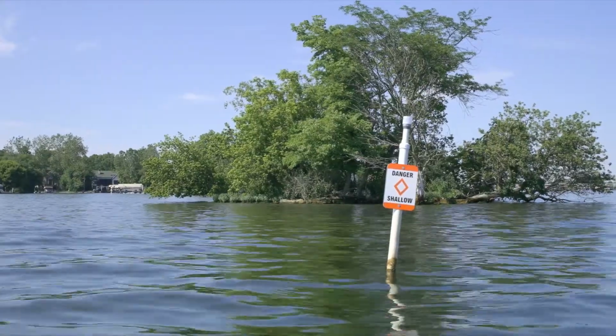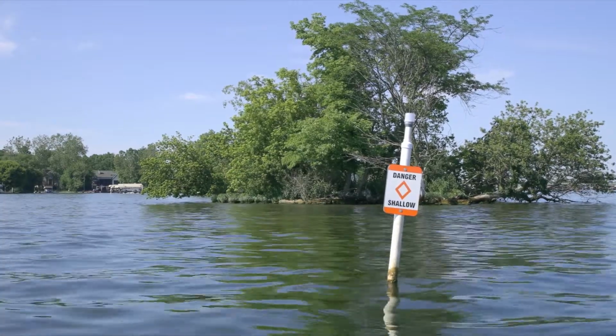Now that the boat is started and safely underway, here are a few additional points to help maximize your fun and minimize your problems. Geist is a very shallow lake with many areas where there is just a few feet of water.